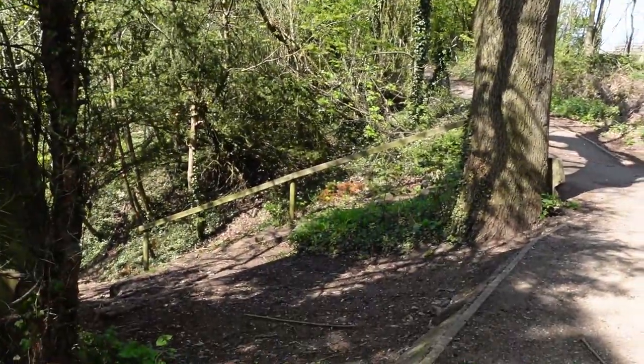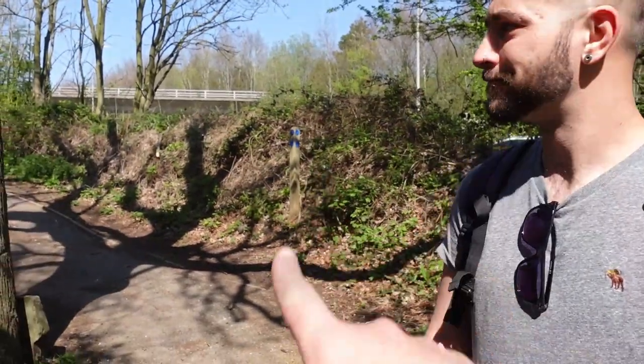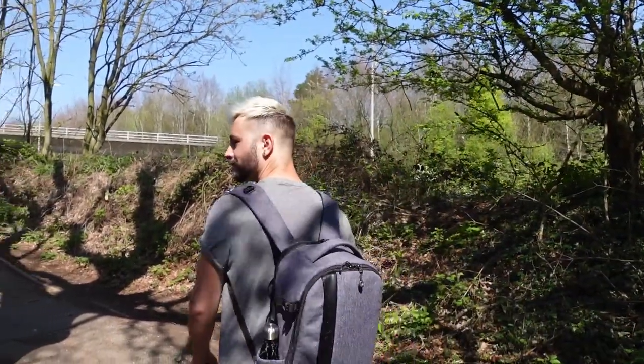I pulled myself up. Well, and this is the steps that we were looking for. We should have known when the other one didn't have steps. And there was no signs pointing down that hill. No, there's signs there. Whoopsie!